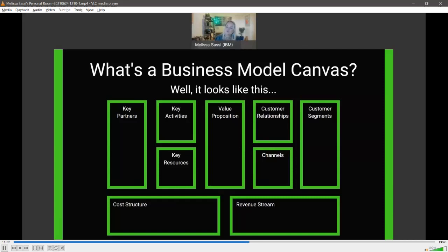What are the channels in which you're selling? Are you doing it face to face? Are you doing it online? Do you have an app? What are your customer segments? So that's your demographics, maybe age, gender, ethnicity. It could be geography. It could also be certain levels of experience, or people who are interested in X, Y, and Z.